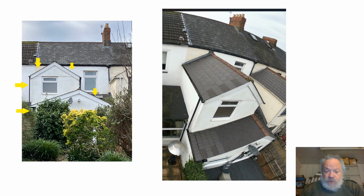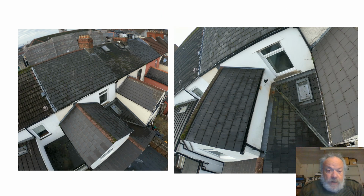In contrast, of course, if your surveyor is using a pole camera or a drone, then they're going to see all this. They're going to see all this.